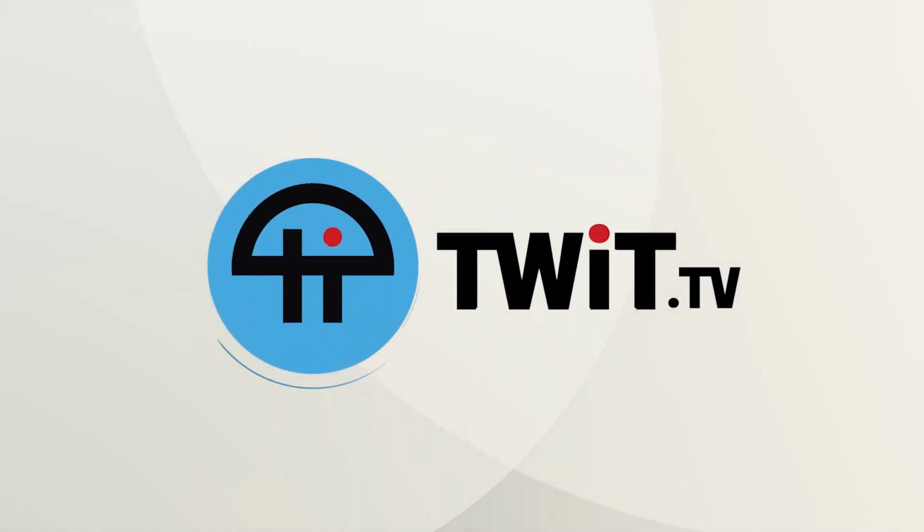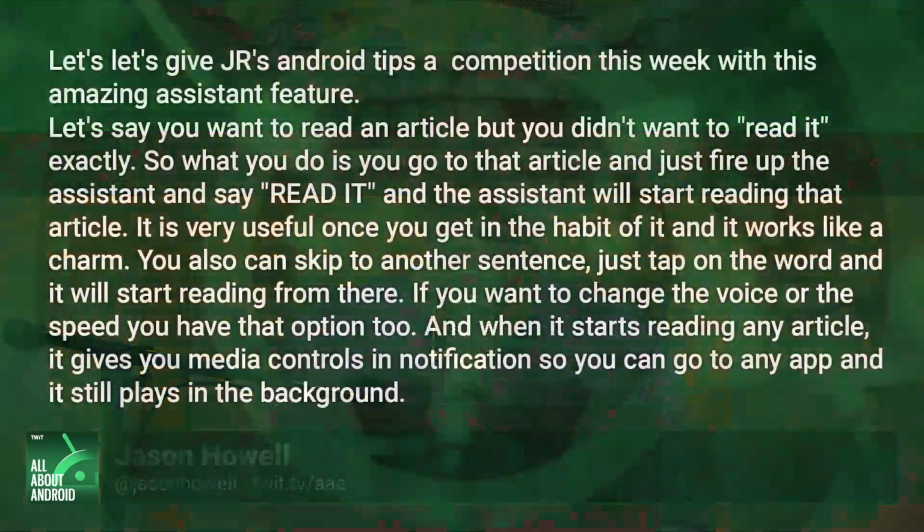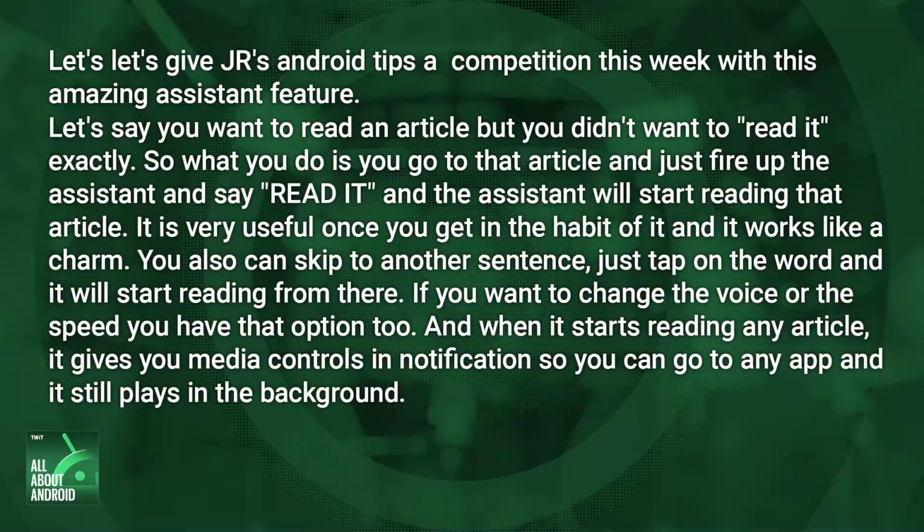This is TWiT. Bhavneet Singh from Delhi, India, wrote in to say, let's give JR's Android tips a competition this week with this amazing assistant feature. Let's say you want to read an article, but you didn't want to read it exactly. So what you do is you go to that article and then you just fire up the assistant and you say, read it. And the assistant will start reading that article. It is very useful once you get in the habit of it, and it works like a charm.